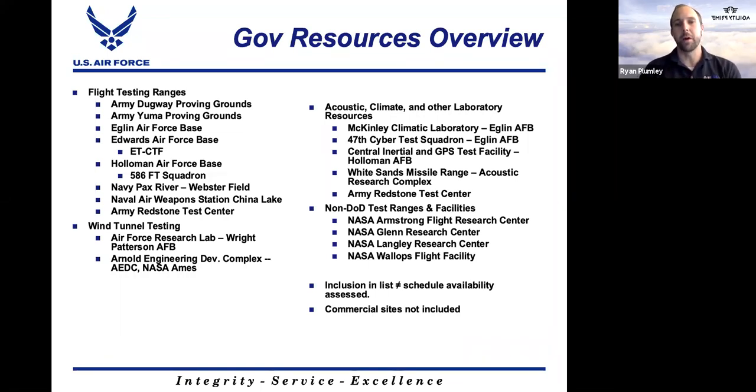I'd say there's also other non-DoD test range facilities, with a lot of work we've done with NASA in the past, different flight ranges, as well as wind tunnel facilities that they have. So I've put together a short list here. I'm not indicating any availability. Some of these folks we're in active discussions with. They're saying they could potentially have near-term availability depending on how long of a test it is.